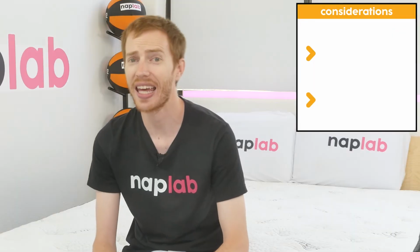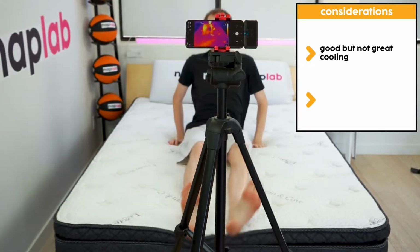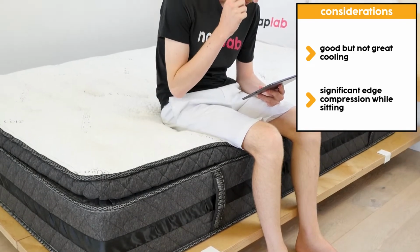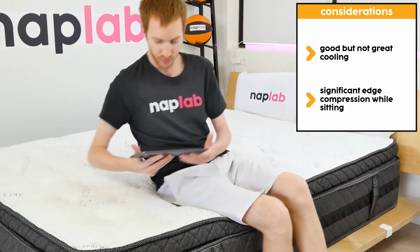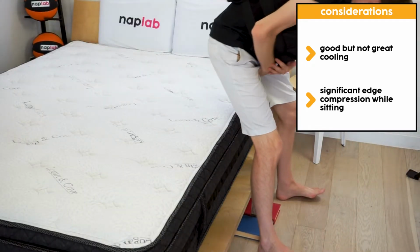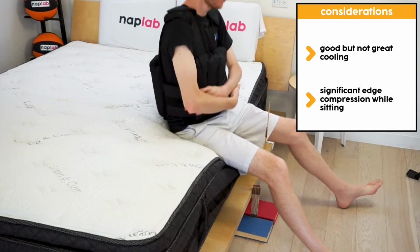A couple of quick considerations for this mattress: cooling and edge support. The cooling is good, but not great, and it retains a bit of heat. Also, there's a significant amount of compression while sitting directly on the edge of the mattress, 5.75 inches in our test. For reference, the average is 4.68 inches. As a result, sitting edge support just isn't that good.